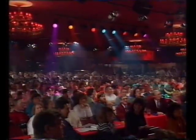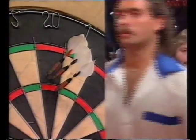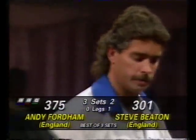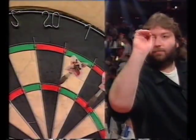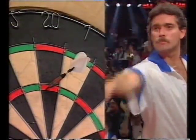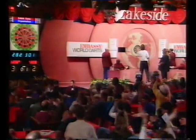The lights, the world, spectators. Now the action. 60. Oh, 140, then 60. 93. It's two of them. Yes. 180. It's four. 121 left.